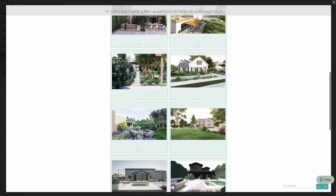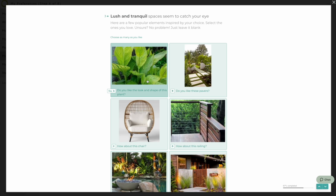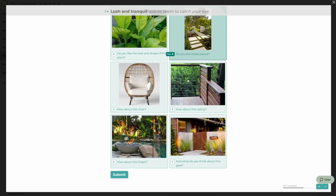What kind of styles do I like as far as architecture and design? Do I like more modern? Do I like more traditional? And they even had me upload inspiration pictures as well as choose from pictures that they had. It was kind of like a this or that.